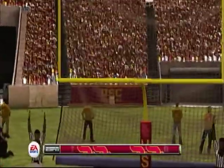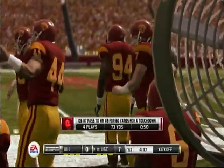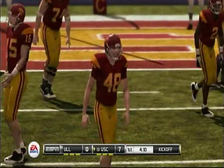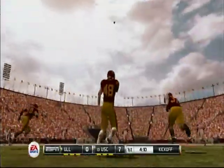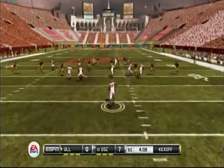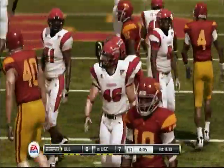The extra point. So we take a moment here. Let's check out the drive summary. Southern California is lining up to kick this one off. Makes it out to maybe the 30-yard line. So they've got their work cut out for them.